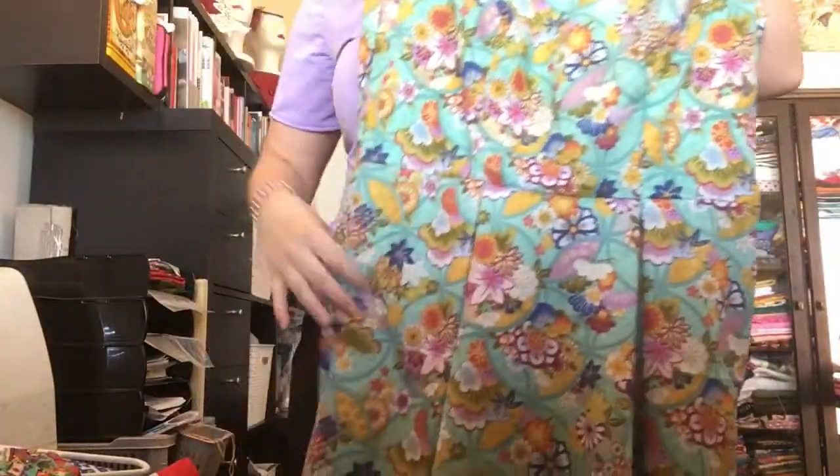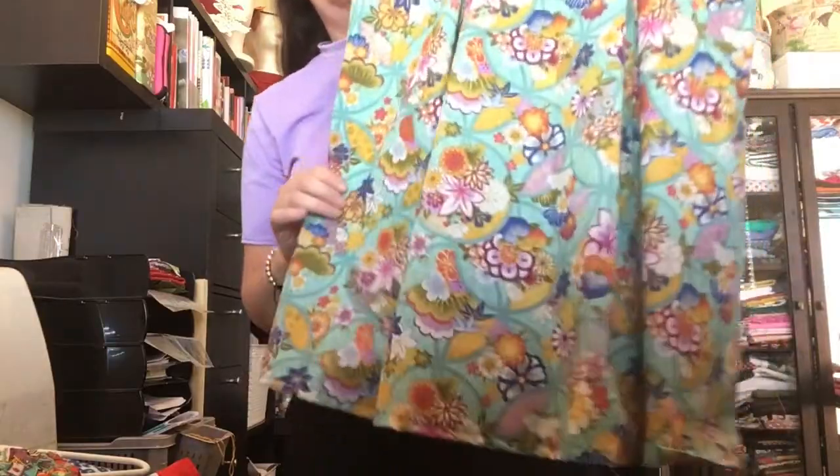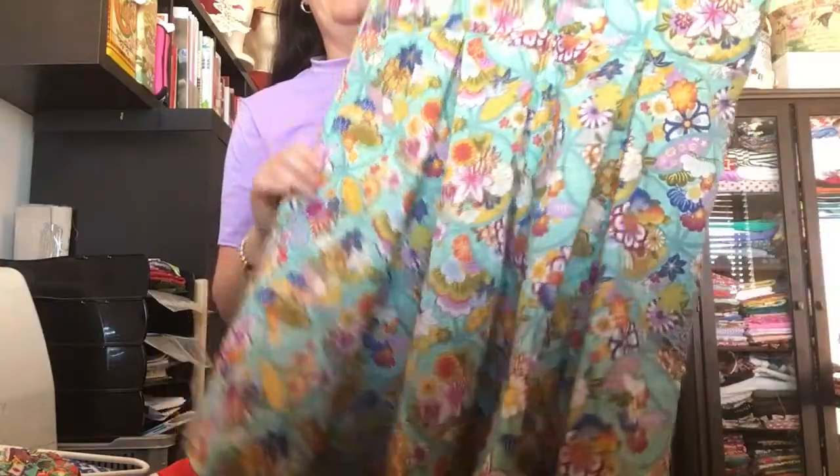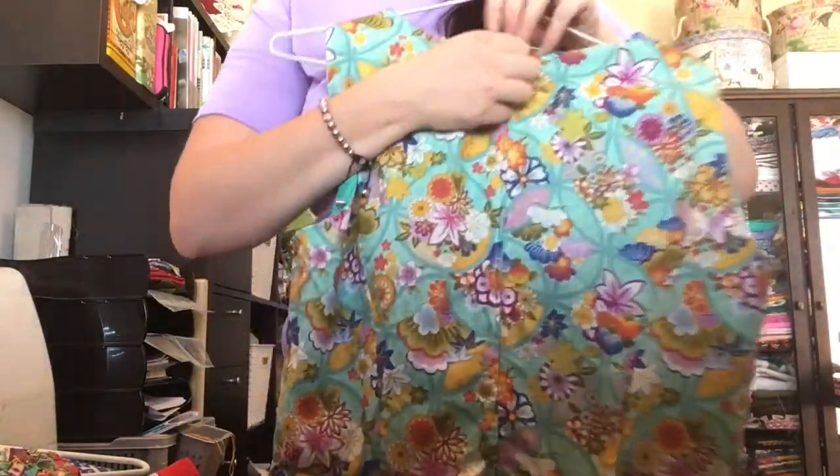It's M6953. And yes, I'll just stand up and show you it. It's got some gorgeous box pleating going on. That was one of the things that I stitched and then realised, nope, that's not quite right. I had to unpick it. And box pleating on the back. It's got a long zipper down the back.